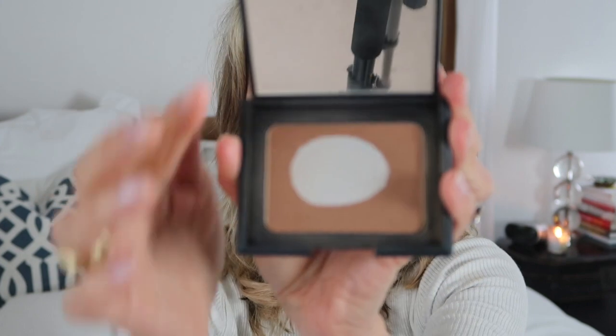The other thing that I use quite a lot is my Nars blusher. I mean, not blusher. That's my Nars Laguna.